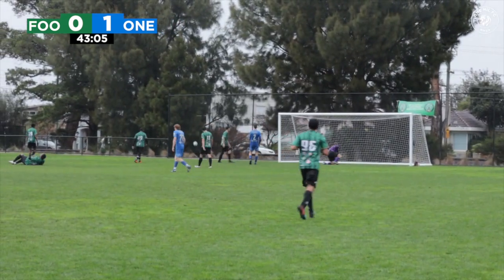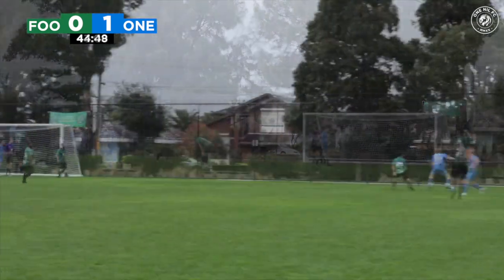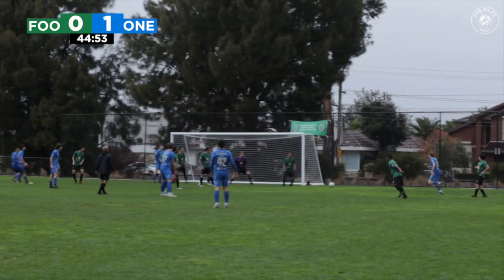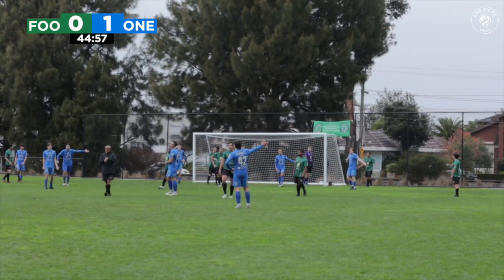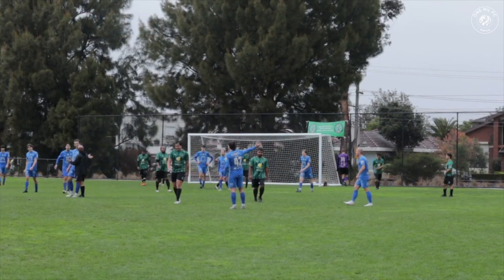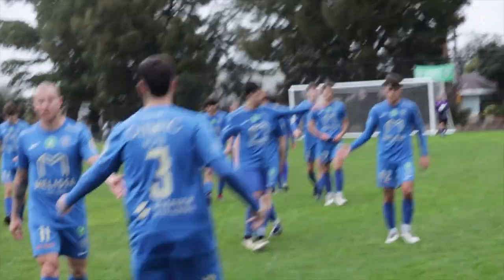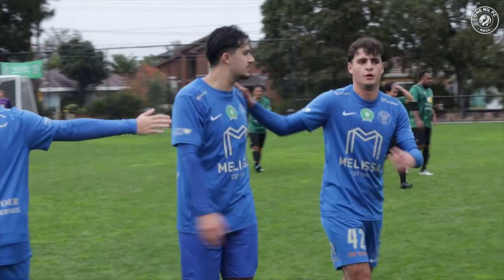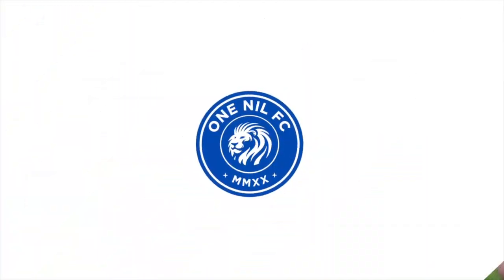Terrific save there from the Footscray Rangers keeper. He says, who needs hands when you have got legs that you can utilise to 100% function? Kavanagh going for a low block attempt, but it's gone out for a corner. However, the referee has called for half-time. Despite the talk of it being a corner, the half should not have ended on a potential corner coming up.